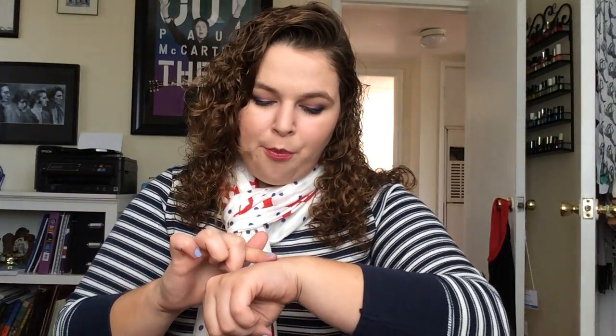So I was thinking about going through shadow by shadow. I don't know, do you think that would be easier? Maybe it would be. Let's try to do that. So first and foremost, let's go ahead and do the Selena shadow that I mentioned, which again is this beautiful, mid-tone purple with some blue glitter in it. So there it is. Extremely pigmented, extremely pretty.